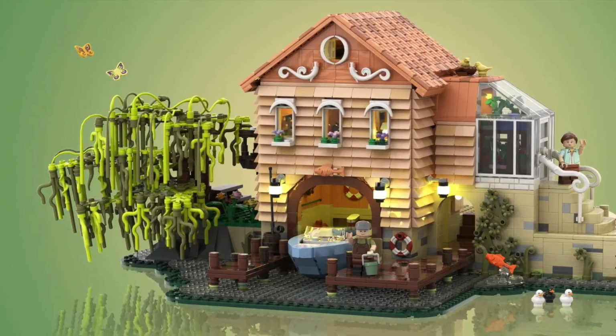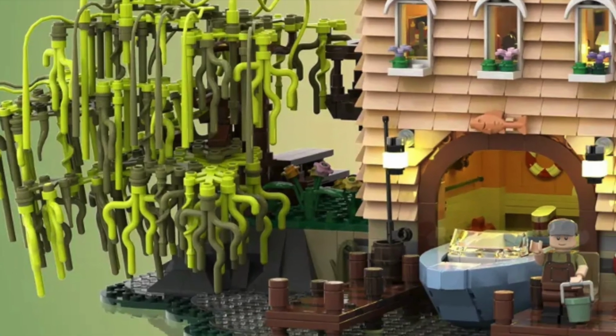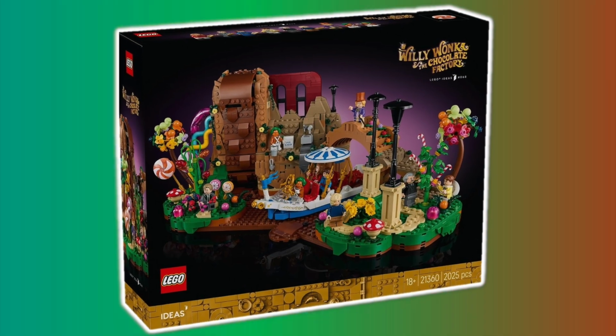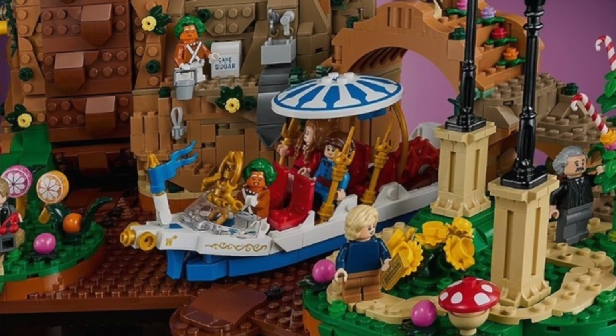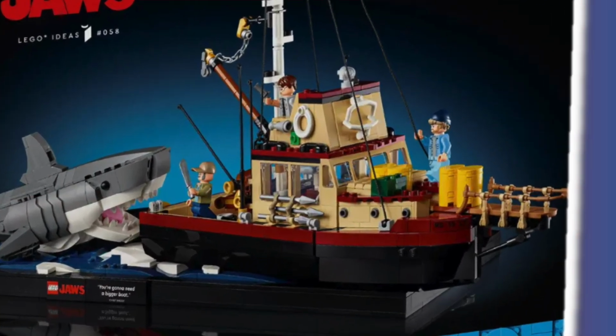I absolutely love staying at lake houses, especially going on vacation. The build of this looks beautiful with that willow tree near the boat dock. There's a motorboat if you want to put it in the water, similar to the new Willy Wonka set with the Wonkatania boat floating in the Chocolate River, or even Jaws with the Orca boat in the ocean.